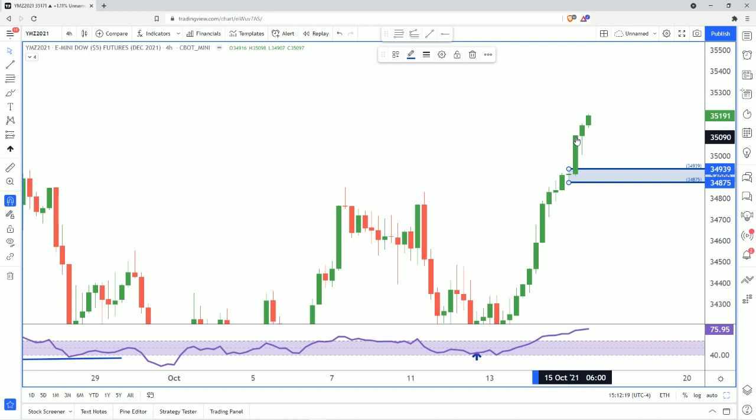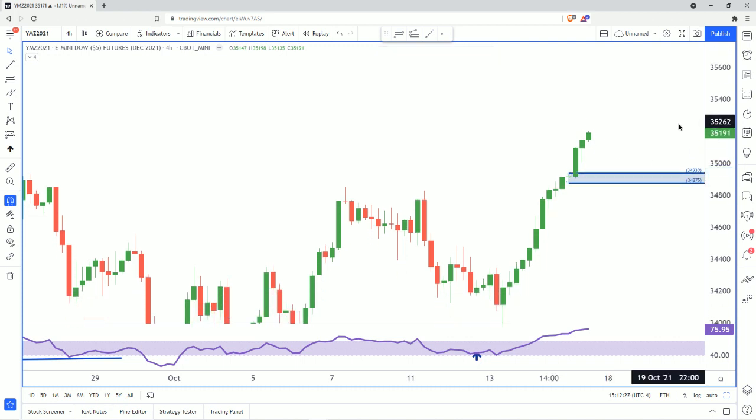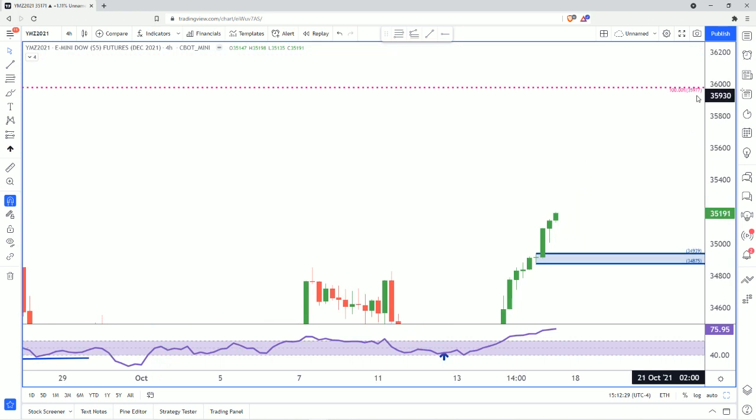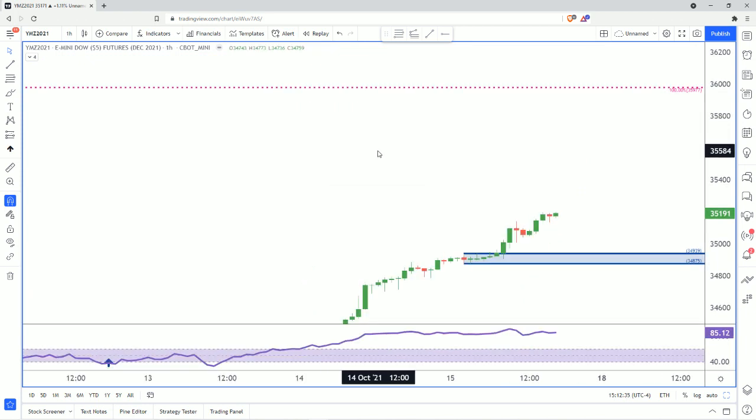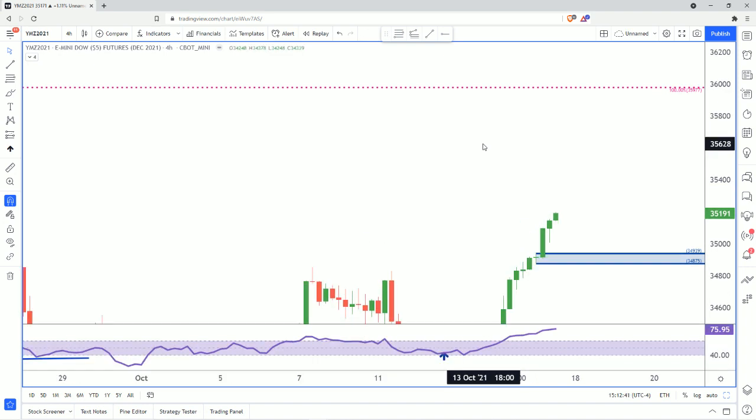So really, that's what I would look for as an opportunity to enter: a pullback to the 34,939 for the long with a stop loss below 875, targeting 35,977 on the 4-hour time frame. You can drop down to a 60-minute chart to see if there's anything there, but it doesn't really look like it. I think that was still the best opportunity, again, on that 4-hour.